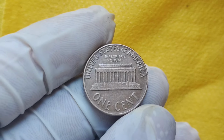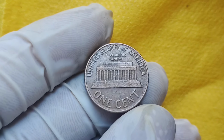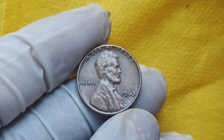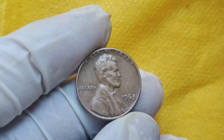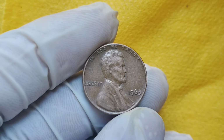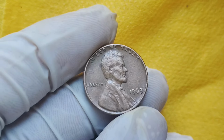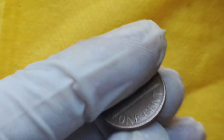First things first, what even is a no mint mark penny? Well, back in the day, if a coin was minted in Philadelphia, they just didn't bother stamping it with a mint mark. Philly was like, we're the OGs, we don't need a mark. So, if you see a 1963 penny without a little letter under the date, congratulations. It was made in Philadelphia.